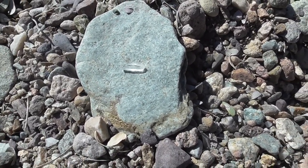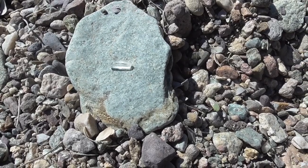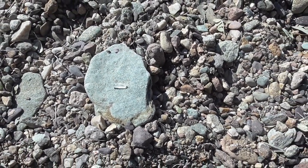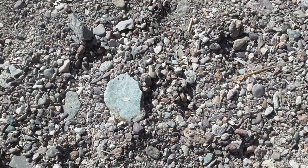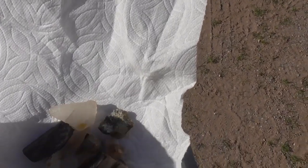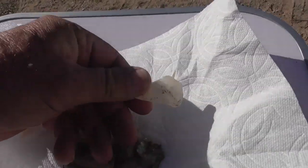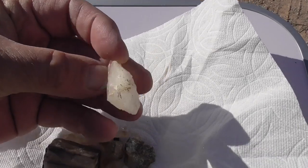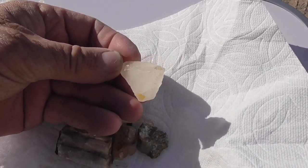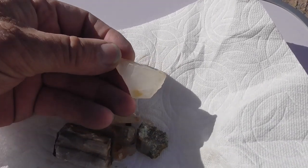Look at that. Perfect little crystal. It's not your big specimen, but it definitely counts. Layered something or other. This is a crystal that we found. This is just purple rock. It's shale, and I just picked it up because we like purple. Found this out there in the wash.